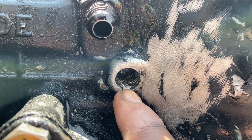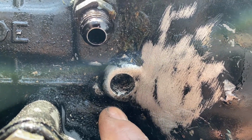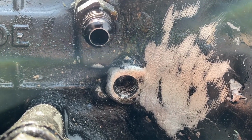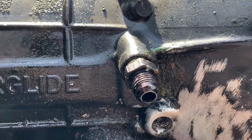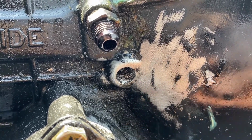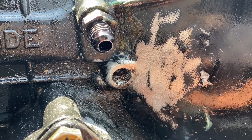Okay, I know you guys were like, wait a minute, that doesn't look like a -4 hole. So anyway, the fitting blew out. Just to patch it up, I tried to stick the fitting back in. I tried to aluminum braze it. It held. I fired everything up, and then it started to leak.